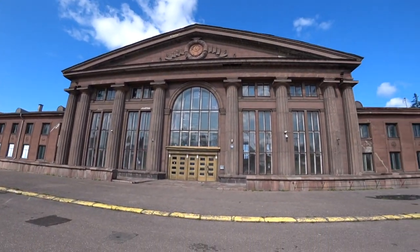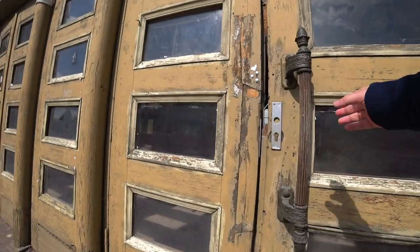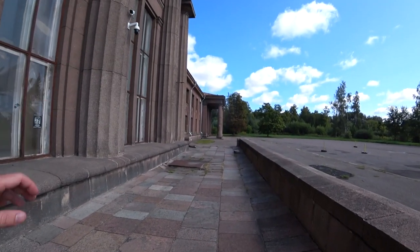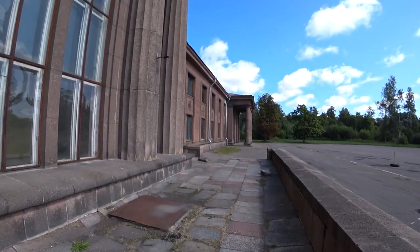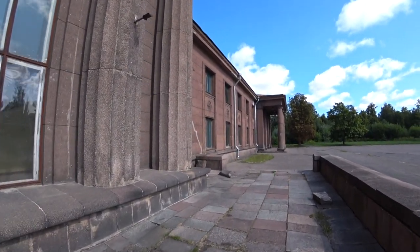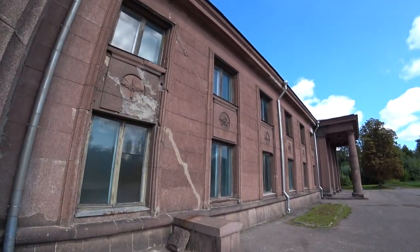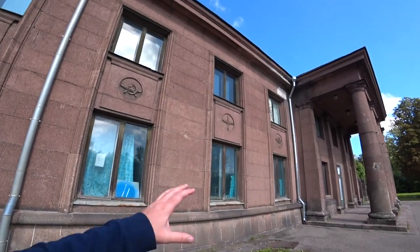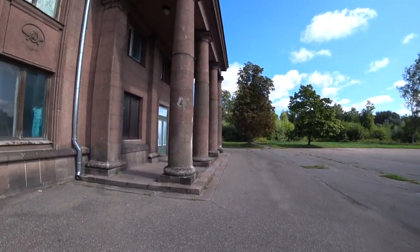They should have some old airplanes here. Let's see if we can enter. Or maybe we have to go around. Looks like it's closed. But maybe we can go around, see if we can enter it from the other side. There's supposed to be some planes here as well to check out. And check this out. You have this old Soviet Union hammer and sickle here. Maybe this is an aviation design or something to that extent.